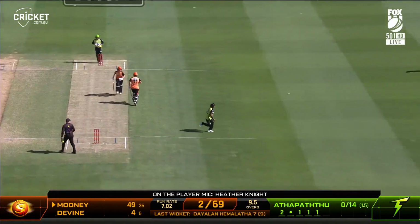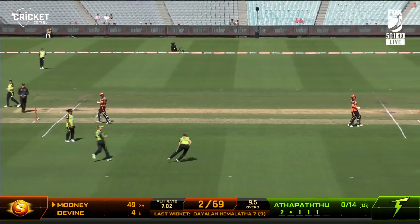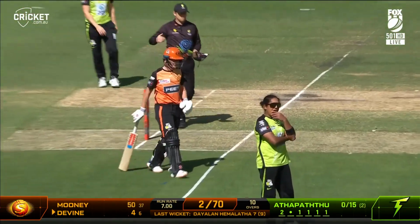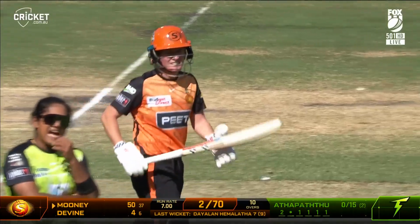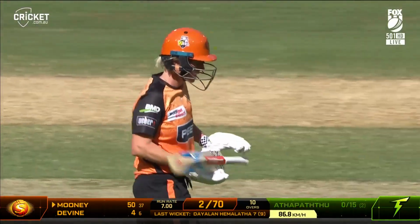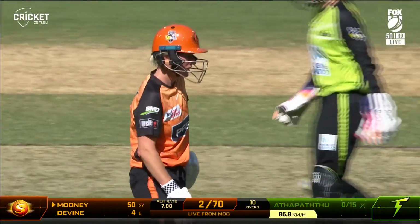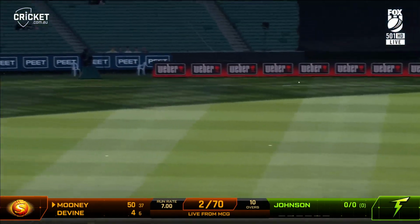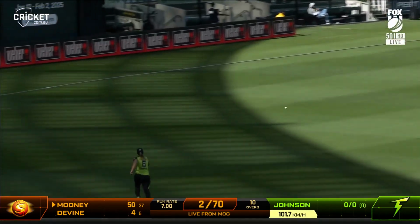Mooney just drops and goes, and that is an outstanding 50. Her 2nd of the tournament, one of many in her magnificent career, and she's put her team in a terrific spot at the halfway mark. Half century up for Beth Mooney. Drinks, 2 for 70.